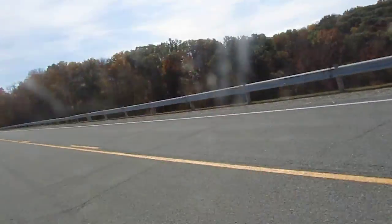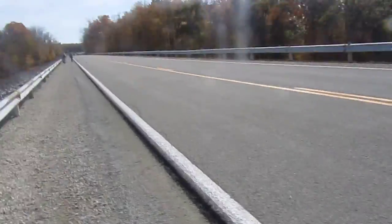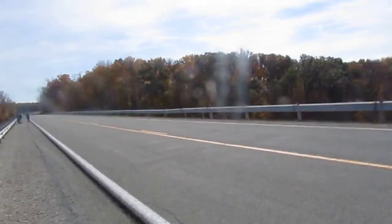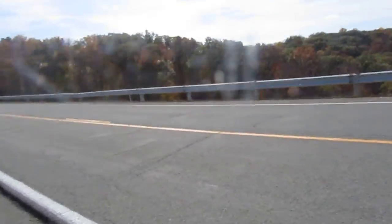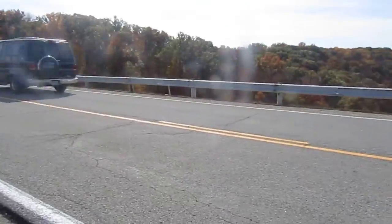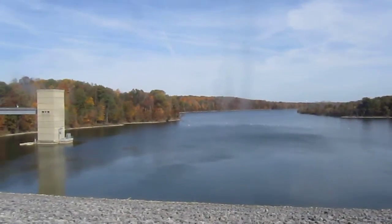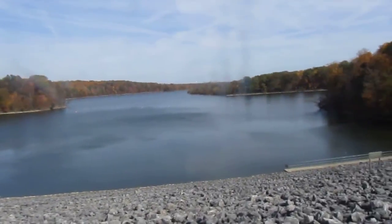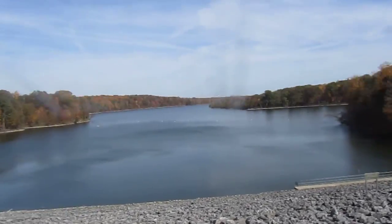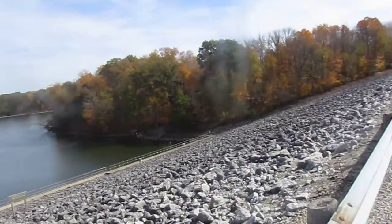It's Sunday today, so this road is not that busy. I don't know how busy this road is through the week, but I'll name the road in a second once I find it out. But this is at the very southern end of the park. View of the lake once again. Simply stunning view of this place.